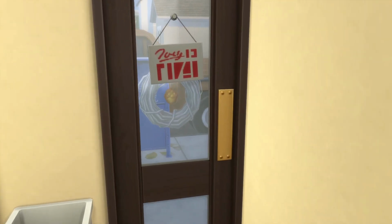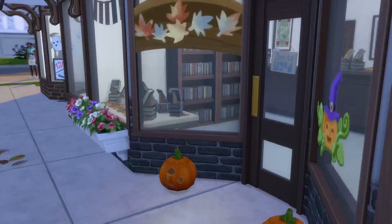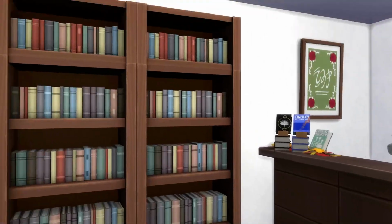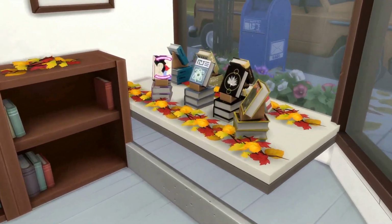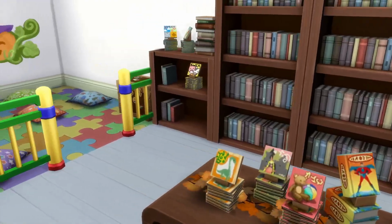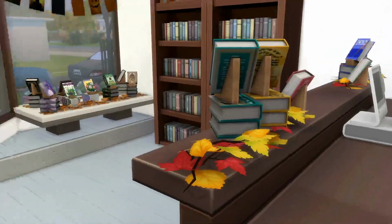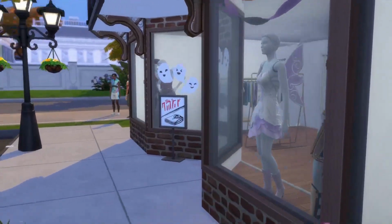Our next stop on the storefronts is a bookstore. As you can see, it's all set up for Halloween in the fall. I decided to just make a bookshop, and I figured in this version, not in the real one, they have a little area for reading. A daycare might come in and someone will sit down and read with the kids. And there's the back room, which is just an empty storeroom. I have a shelf in there, and that's it. That's why I did not show it.